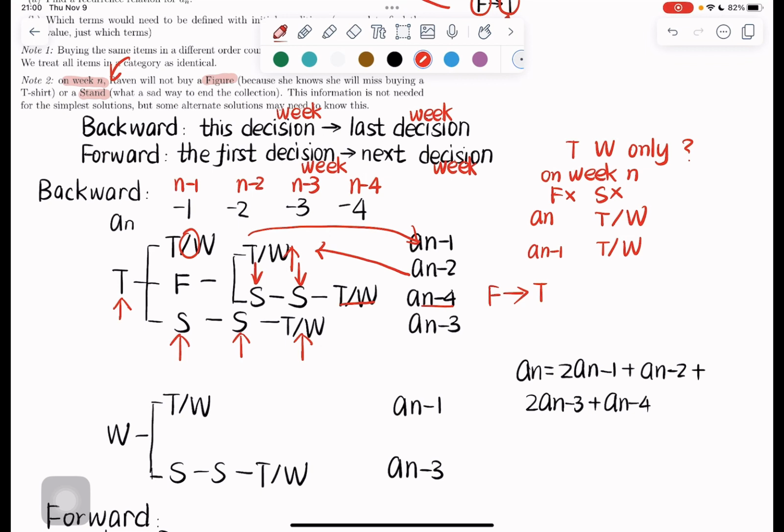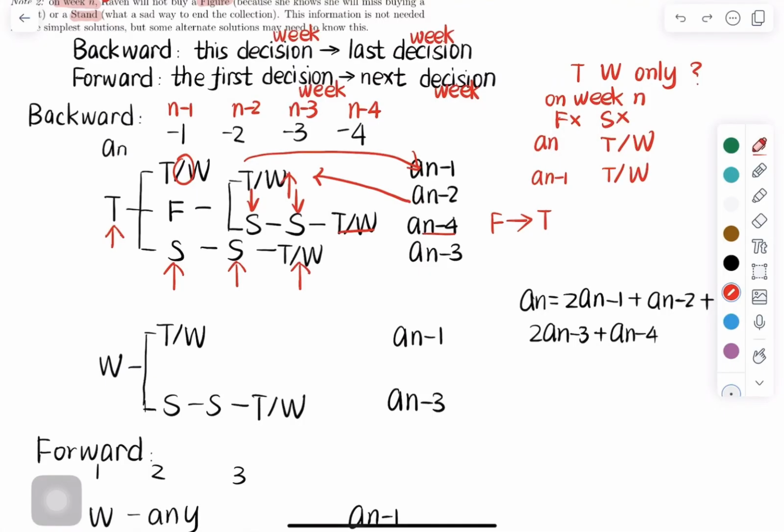And we need to first go through what happened in the n-1 week. And it can buy a t-shirt or weapon. I need to tell you more about that. That is, we cannot buy a stand. Why? Okay, then we need to discuss what happens when we buy a weapon in our last week.